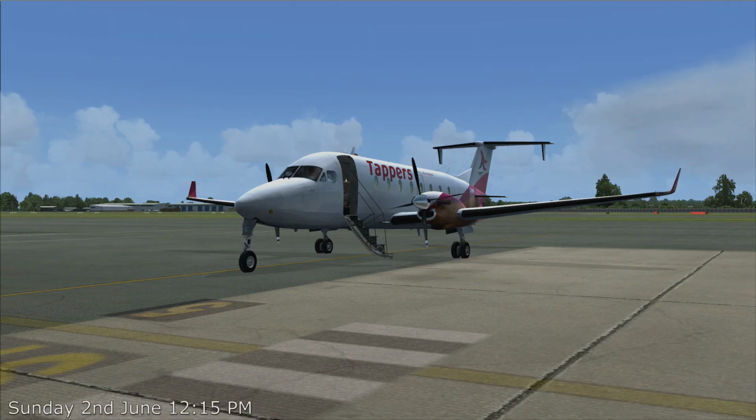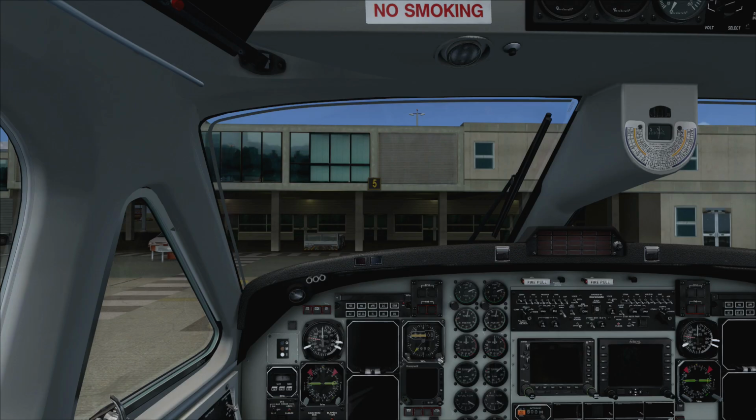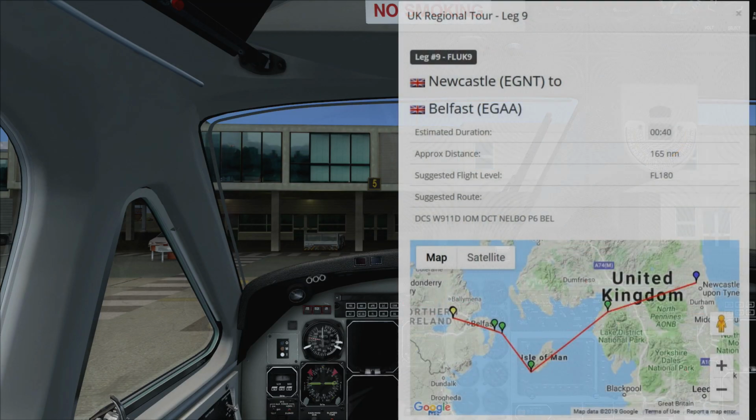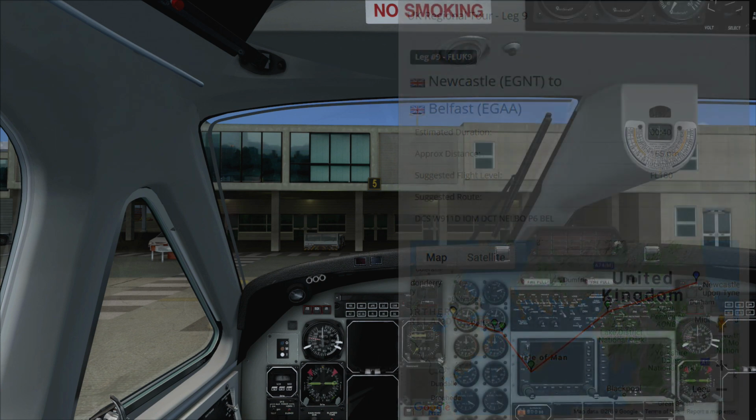Hi guys, a warm welcome to Newcastle Airport, and today we are on leg 9 of our UK tour. We are flying from Newcastle to Belfast. Without further ado, let's get into the cockpit. Today's flight should be 40 to 50 minutes, 165 nautical miles and up to flight level 180.